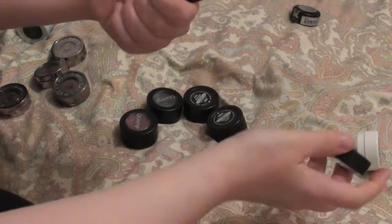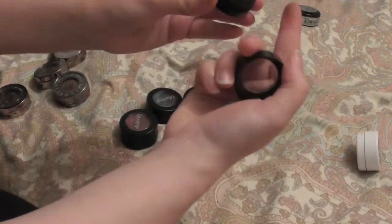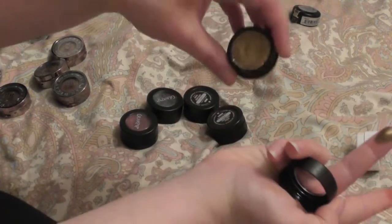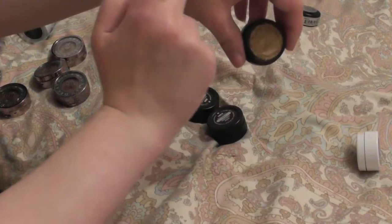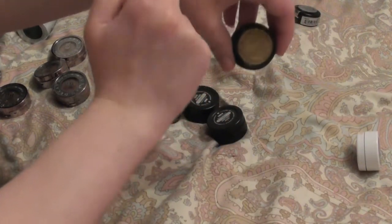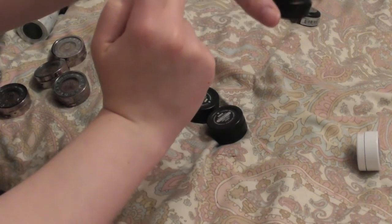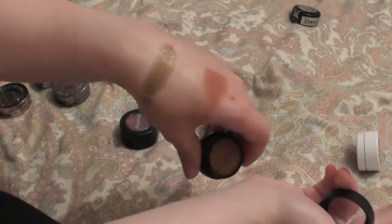Thirsty Girl, while it looks stunning, every time I went to use it, it was just such a disappointment. I mean, its swatch is beautiful. It looks beautiful in the container, and then you go to blend it out, and it just ends up like... Okay, so now it's looking pretty.